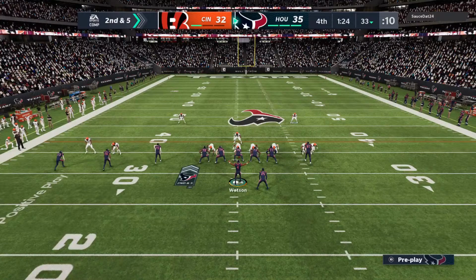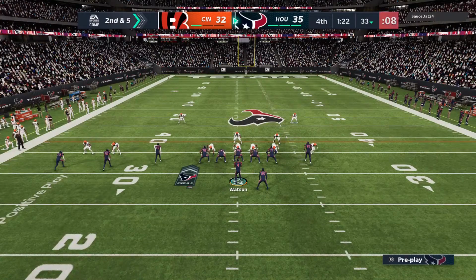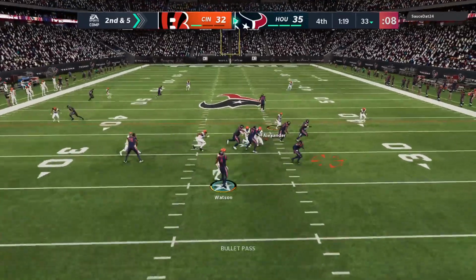57's Mike. Mike 57. Hey, let's get in them holes. Hey, find the Watson. Hey, pick it up, defense.